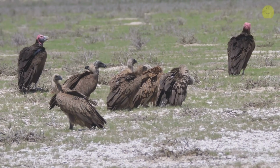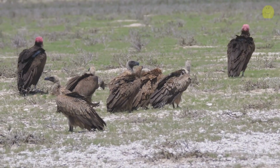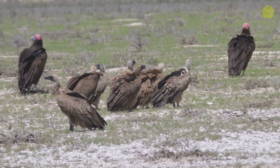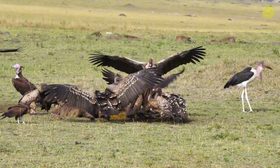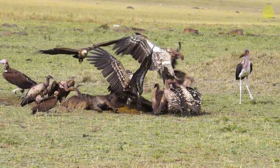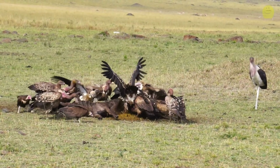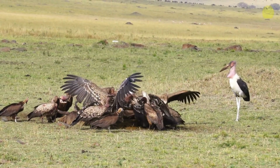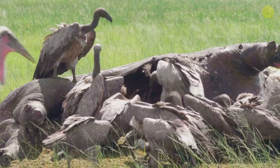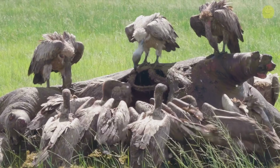But don't worry, they're not completely mute. Vultures communicate with hisses, grunts, and snarls, perfect for coordinating their scavenging duties. Vultures have evolved an extraordinary adaptation for their scavenging lifestyle: stomachs with exceptionally high acidity. This potent acid effectively neutralizes most harmful bacteria and pathogens, enabling them to safely consume decaying flesh that would sicken other animals.